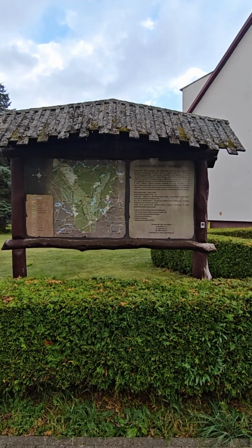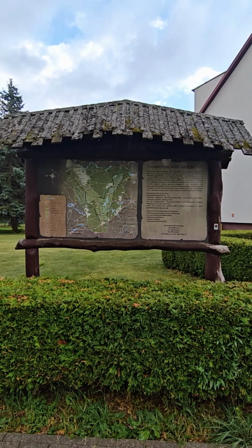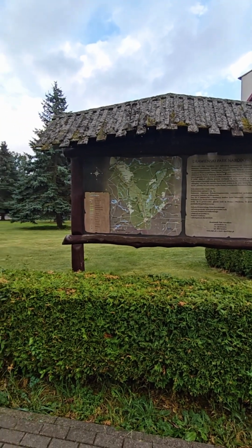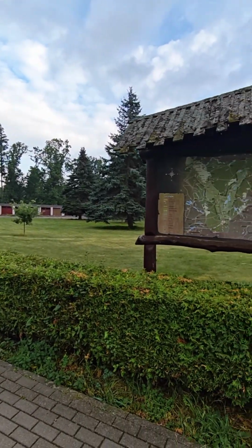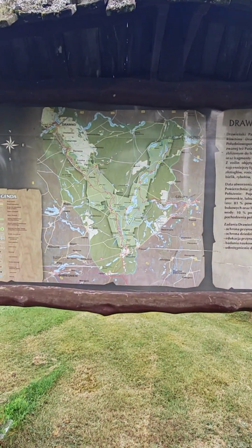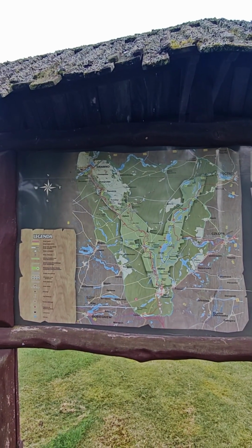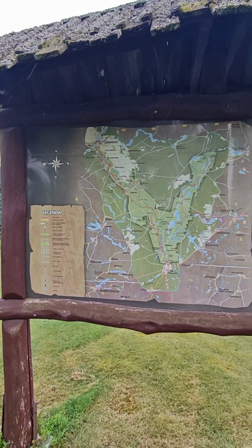My wife's parents live in a place called Drawno, and Drawno is just on the edge of a national park. Her parents used to be park keepers, yeah. So we're gonna just have a bit of a walk around. We're just gonna go down here and have a look at a park just down the road and a lake. But this is the entire national park here, and we're at the top corner up here, Drawno. We might have a look at the rest of the national park later in the week, but today we're just gonna go for a bit of a walk.